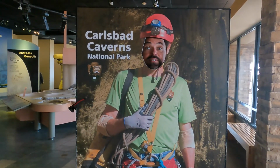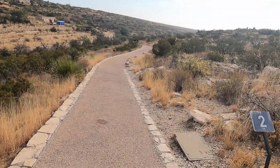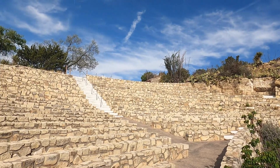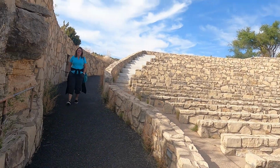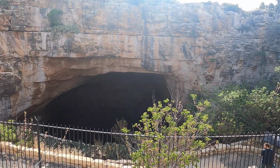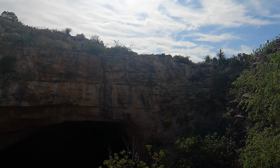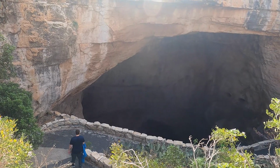Okay, we're ready to go in the cave. It's a 1.5 mile walk on what they call the nature trail to get to the base of the cave, or you can take the elevator down. This is a viewing stadium they have. Then during the summer season, tens of thousands or maybe hundreds of thousands of bats come out of the cave at sunset, and so people sit there to watch them all come flying out. This time of year, there was only some swallows coming out.